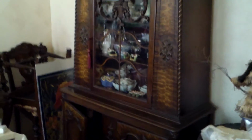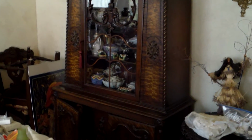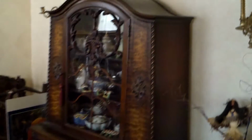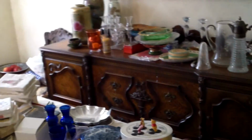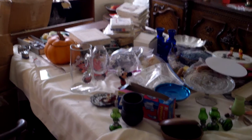Look at this dining room suite. This is unquestionably, to Jean and I, one of the most awesome pieces that we have. Got some more research to do on it, but you've got that China hutch, you've got a matching buffet, and the table, which is still covered all up with stuff. As I said, we're just getting started in here. Again, look at some of this great porcelain that's peeking in over here.